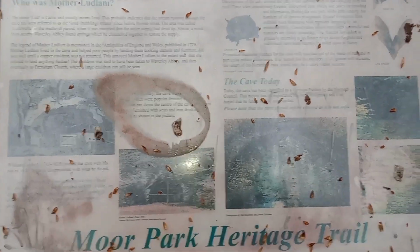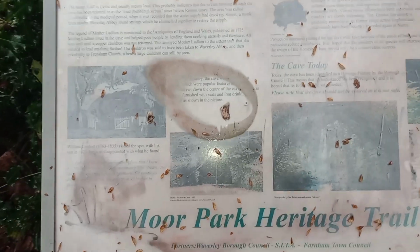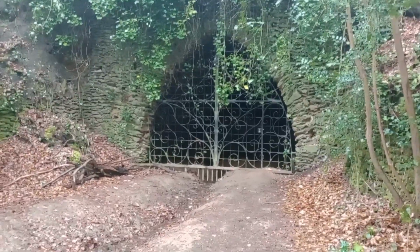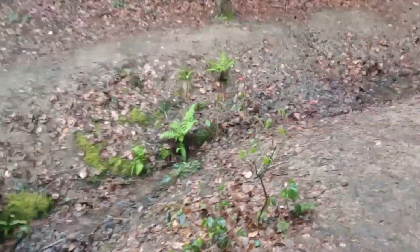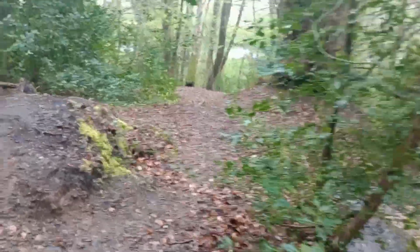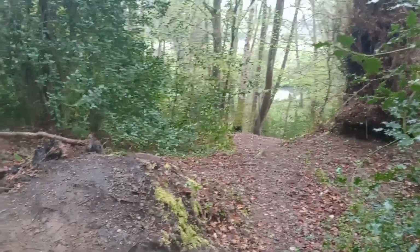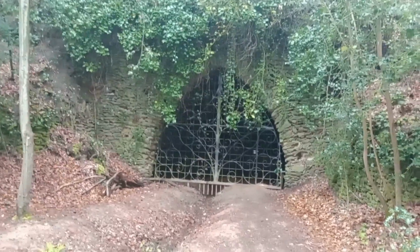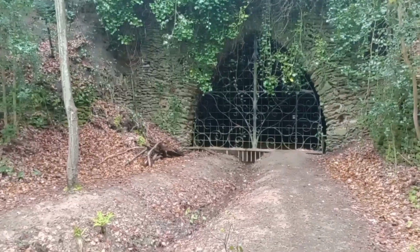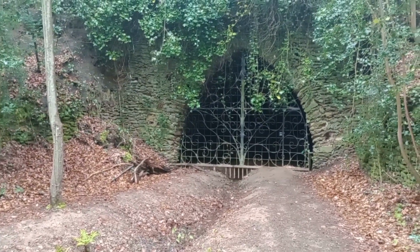But yeah, I'll put some history up, what I found on the internet about it anyway. I hope you like this one. It's a shame that I weren't able to get in there. I would have loved to have a little explore around. But hey, as with most of these lovely places nowadays, they keep locking them up and using bats as an excuse. Beautiful place nonetheless. Like I say, it's a shame I weren't able to get in there. But there you go people, Mother Ludlum's cave.